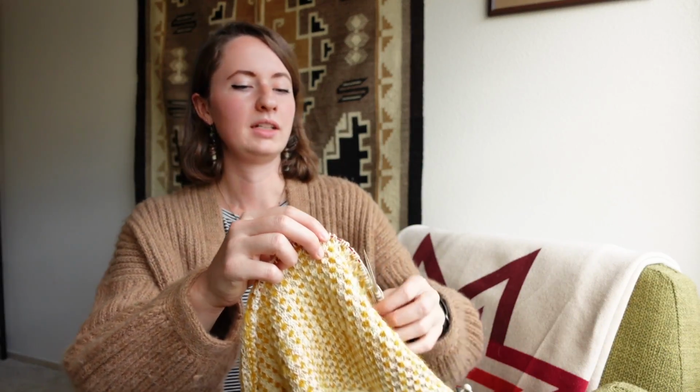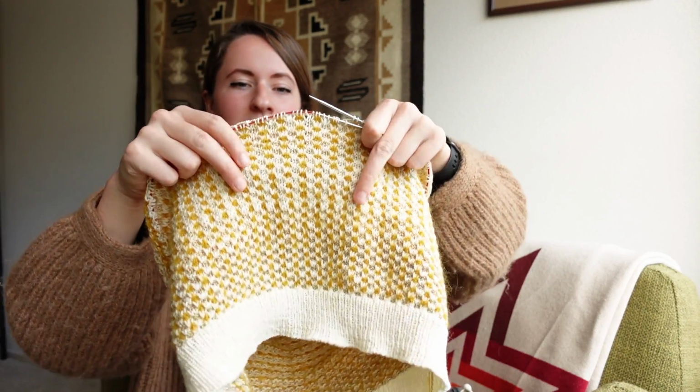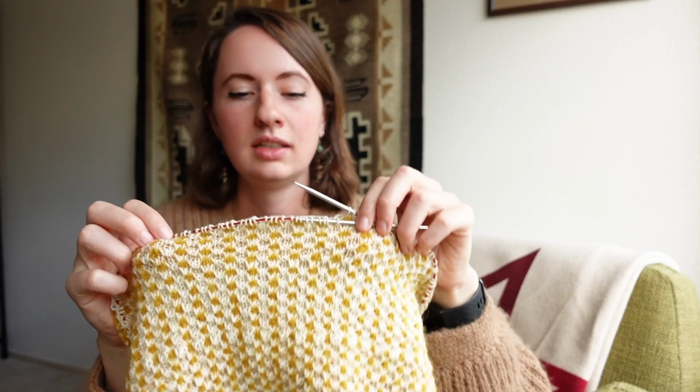I personally think suri is just softer overall compared to some of the mohairs that are out there. I do love mohair, but I just prefer suri, I think. I like the fuzz that it gives off more than mohair. So that's this one. Comment also if you've made this and how you like the fit.